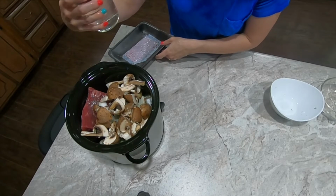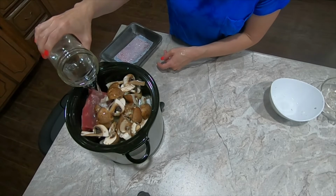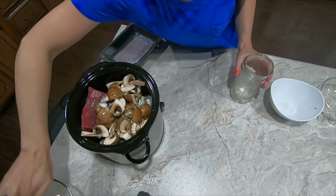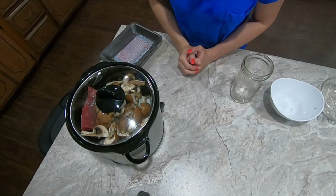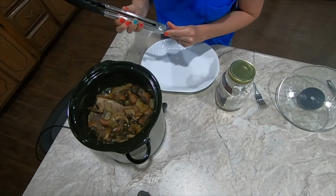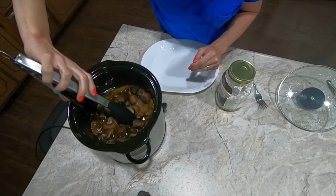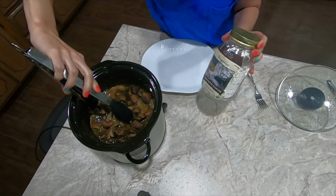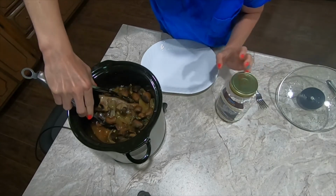Top with about 1.5 cups of water. Put your lid on and cook on low for 6 to 8 hours or high for 3 to 4 hours. For this next part, you'll need to remove your roast and add a thickening agent to your liquid. Either you can use cornstarch or arrowroot powder. Either will work to make a nice gravy for your meat.